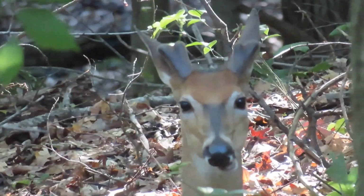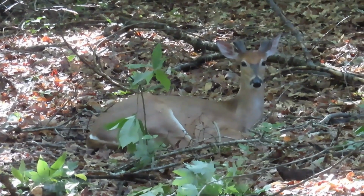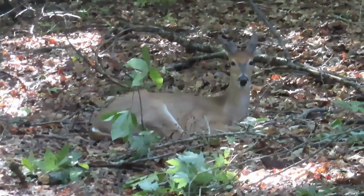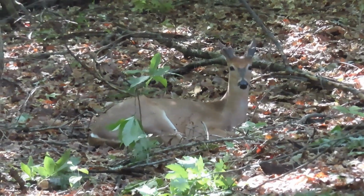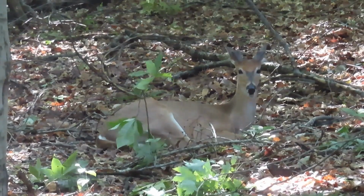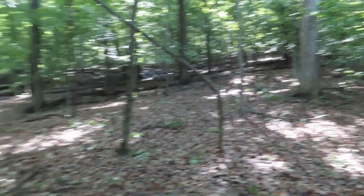Now the young buck bedded down over to my left. He's bedded down chewing his cud. This buck was probably born the year before last. He's watching me, but he doesn't seem too concerned, and I'm pretty close to him. It's a beautiful buck. Yeah, I'm gonna back off and hike in a different direction.